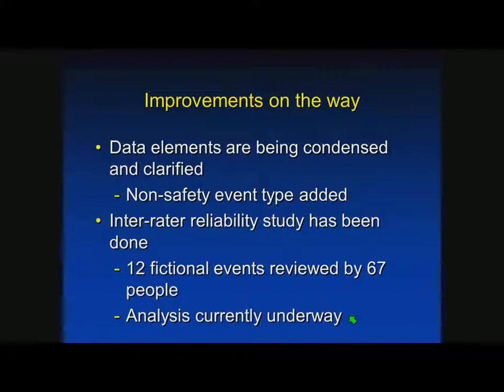And very interestingly, in this new version of the website, there's an inter-rater reliability study that's been done, where 12 fictional events, one of which you saw today, were reviewed by 67 people, put into the new RO-ILS system, and then we're seeing how reliable, how consistent people are at classifying these events. That analysis is currently underway, and Ezzell Kapoor is the key person behind that.